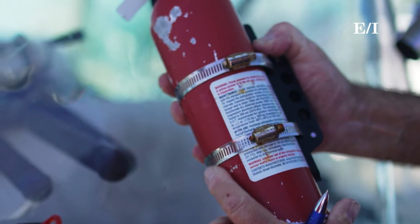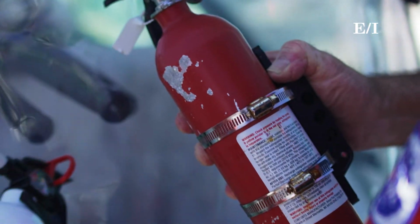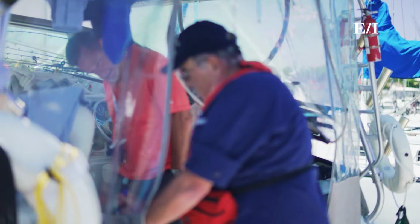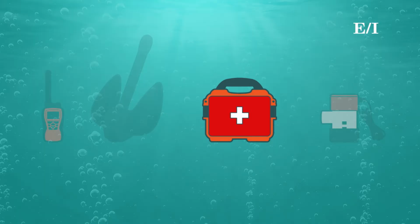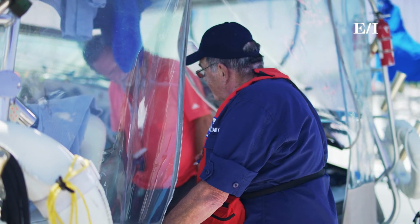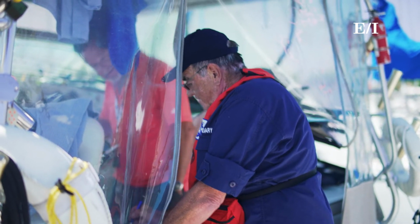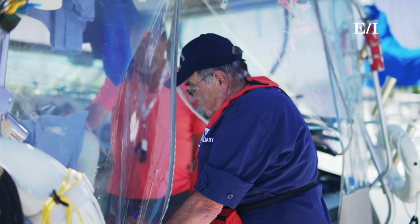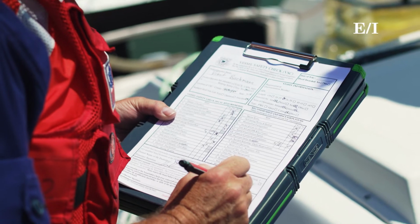Let's see if his fire extinguishers are still safe to use. They have to be less than 12 years old. The date might be on the bottom. 2016? That one's good then. Yeah. Less than 12 years old. Okay. Carry a first aid kit. Yes, sir. Do you have the orange flag? Yes, I do. It's down in there. Yeah, that's the daytime distress. Yep, that's there. Not too bad.